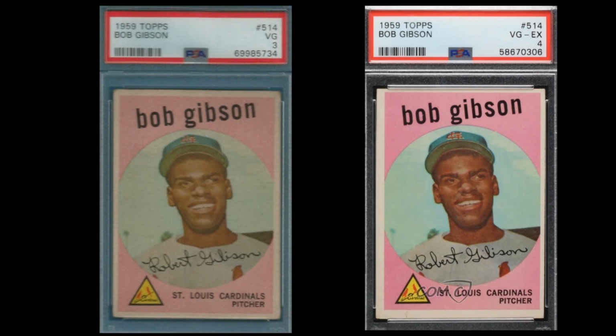So let's compare a couple. We have a rookie Bob Gibson in a 3 and another in a 4. Now, the one on the left is perfectly centered. The one on the right is clearly off center, but is significantly sharper. The one on the left is a PSA 3, and the one on the right is a PSA 4. Which of those two do you prefer? If you could have either one of those, which one would you choose?